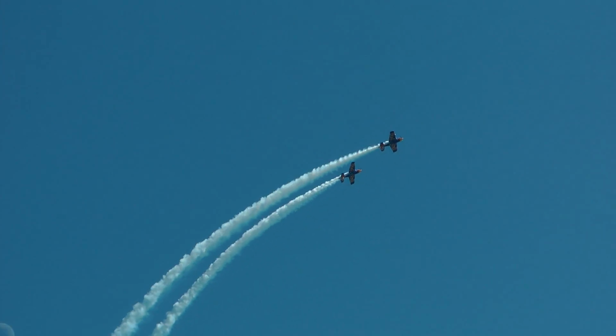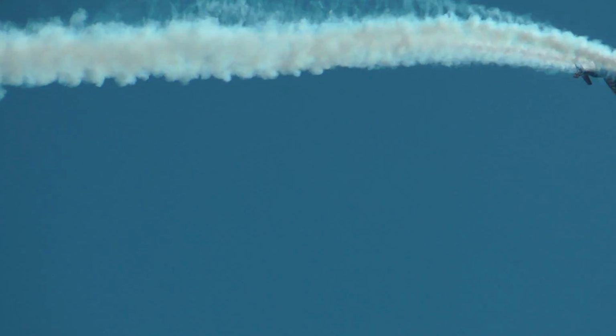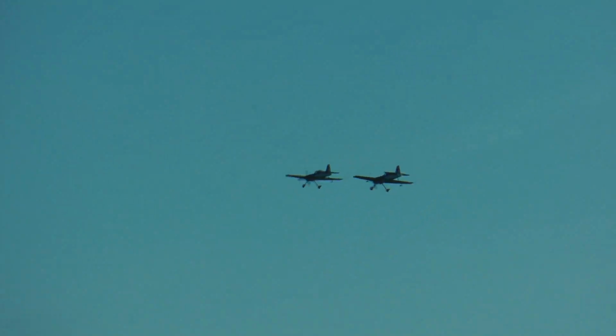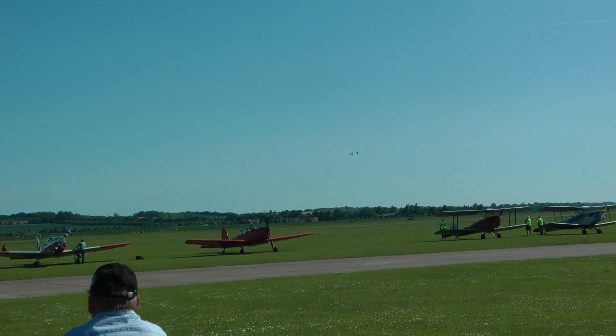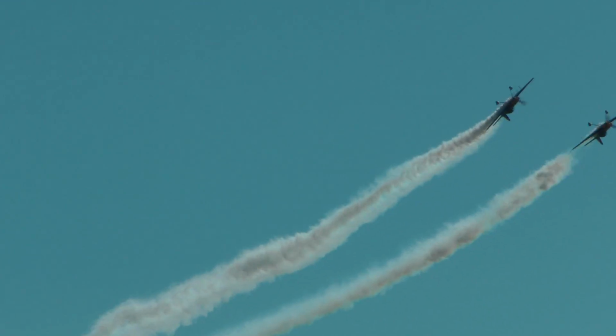And on the top here, we'll again see a boot full of rudder being kicked in for another slide. Rolling inverted there, negative G coming on, as they make the inverted turn.